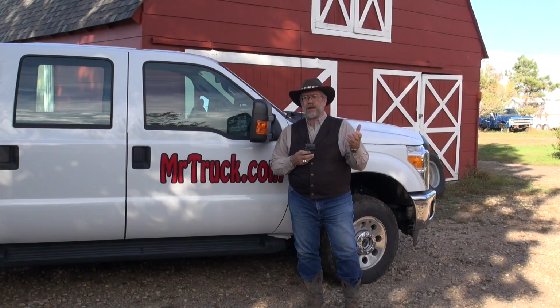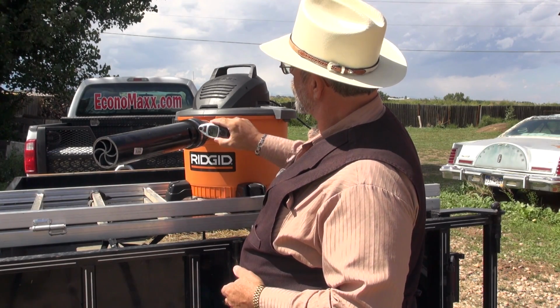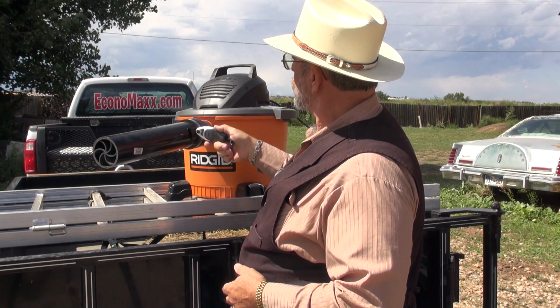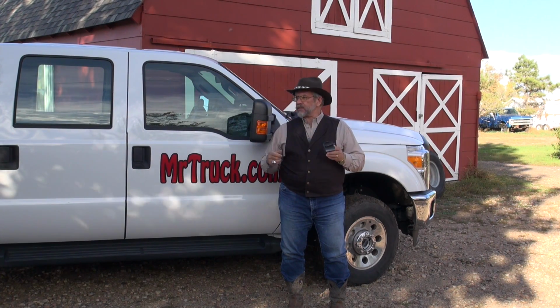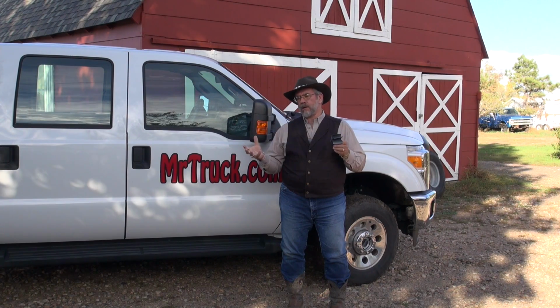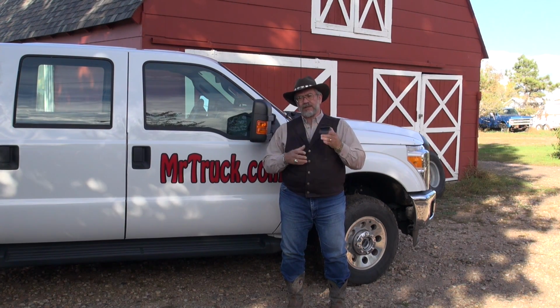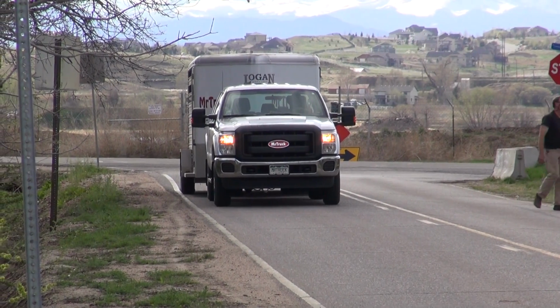We put it on a shop vac to see if it did create a restriction in your intake. The shop vac kind of simulated air going into an intake on your engine, and just putting this on, putting the wind meter in front of the EconoMaxx going into the vacuum, it went from 14 miles an hour to 18 miles an hour. Well, you know, that's 30%. So we know it doesn't restrict air, it actually improves airflow. It gives you more air in your engine, which is what you need for power and fuel mileage.